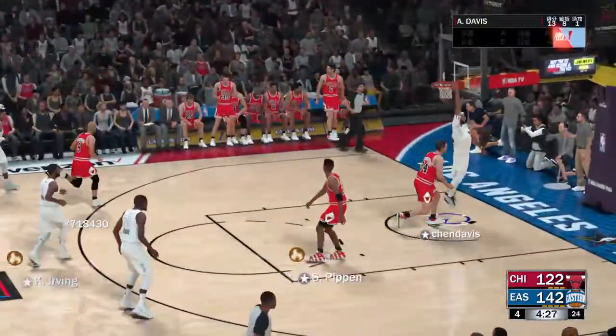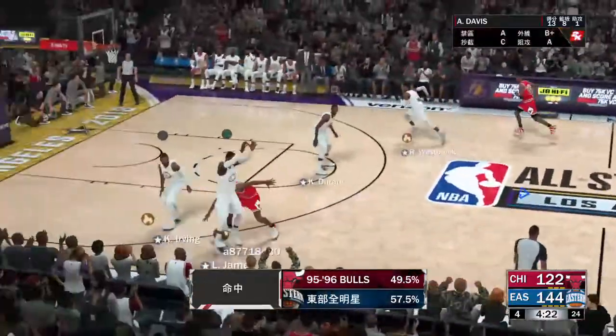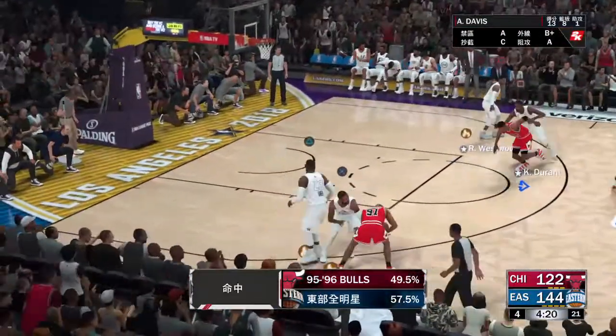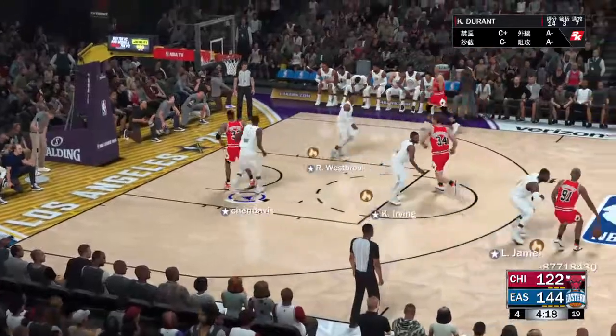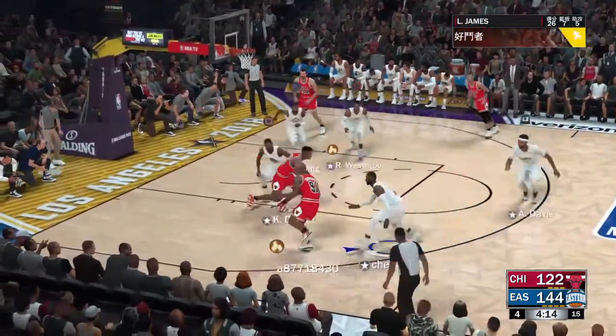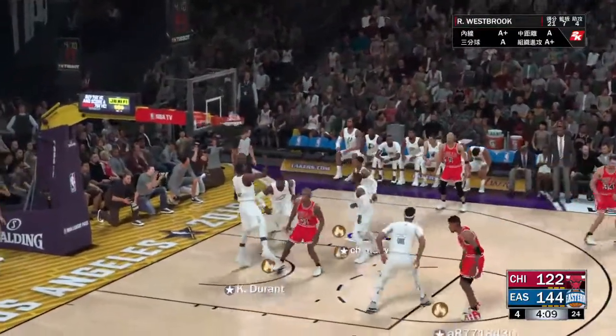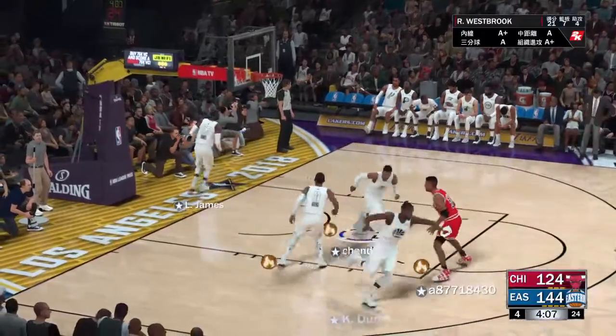And for a power forward, he can shoot, get up. I mean, because of that leaping ability, it kind of offsets his height disadvantage. Really crisp, intelligent passing to make that basket possible. Rodman goes in. Here's Pippen. And the Bulls tack on 2 more.